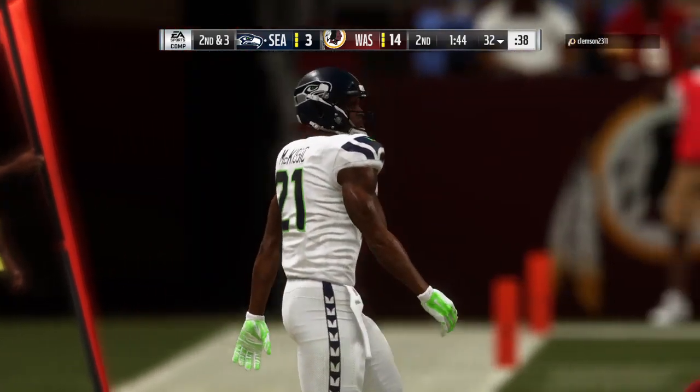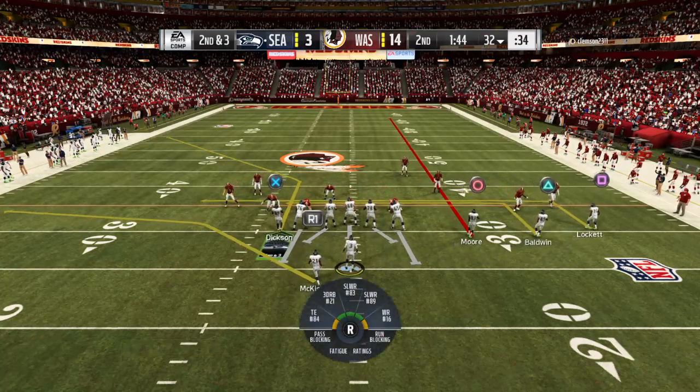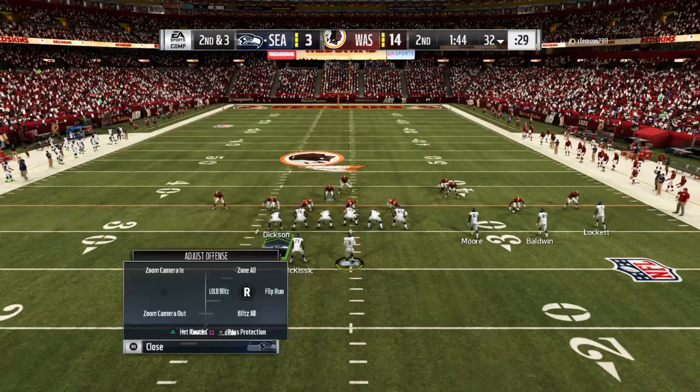Well, it's time for them to be good teammates right here. And what I mean by that is possess the ball for a little while. Get at least 2 first downs. Give their defense a chance to settle down a little bit after they give up a touchdown. 14.